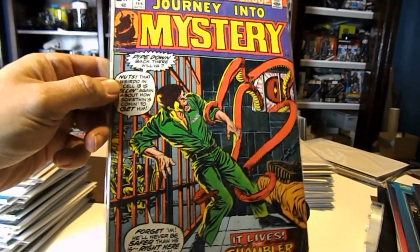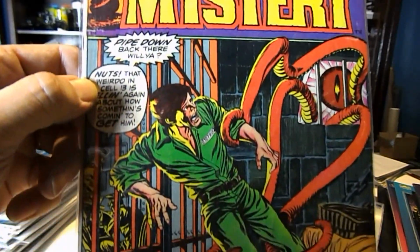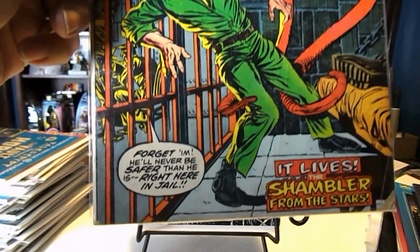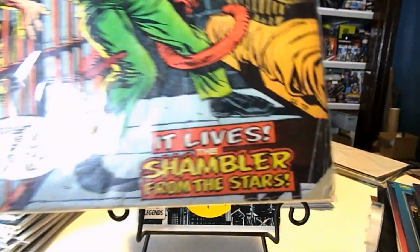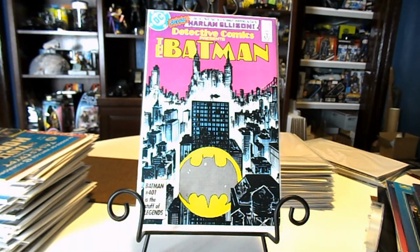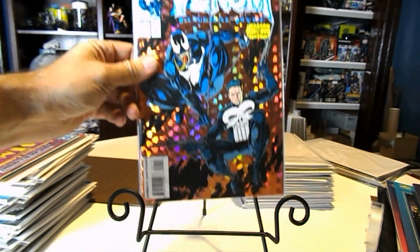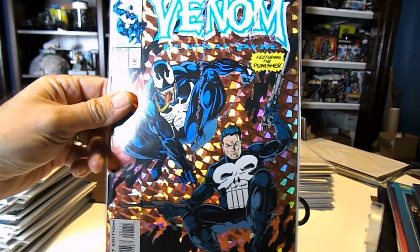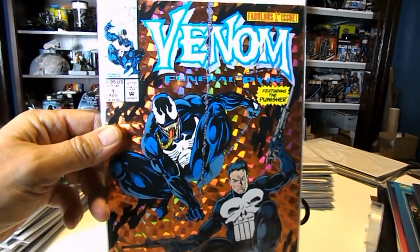Whoops, sorry about the glare. It's a very nice book. It's got a few little places on the cover, and this corner down at the bottom has a little chip missing out of it. But other than that, it's pretty solid. Staples are intact, and so on and so forth. Whoops, that one got in there and wasn't supposed to yet. Okay, and then we got Venom, Funeral Pyre, number 1. That's a really cool cover too.